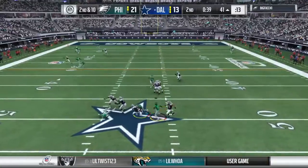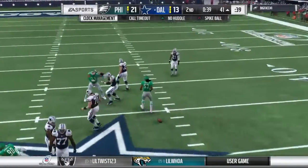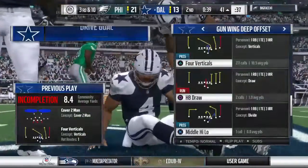He's got time. Man, I ain't throwing the ball 2 days ago. This man been running by his damn self.